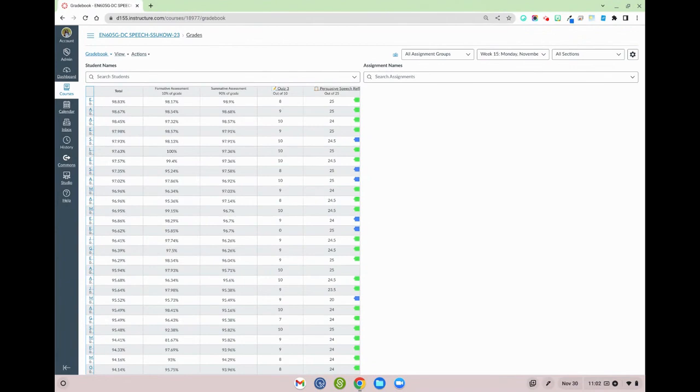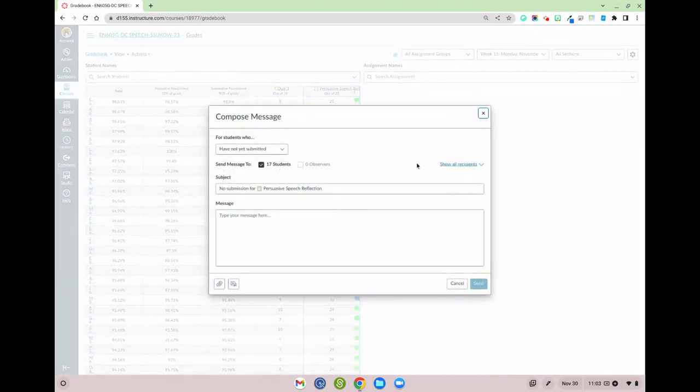Whatever the case may be, going to the gradebook, you can click on any assignment, and you can go down to Message Students Who. Here, you can select students who haven't submitted an assignment. You can also choose students who have scored more than or less than something.